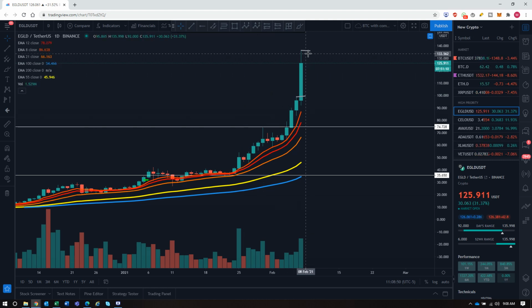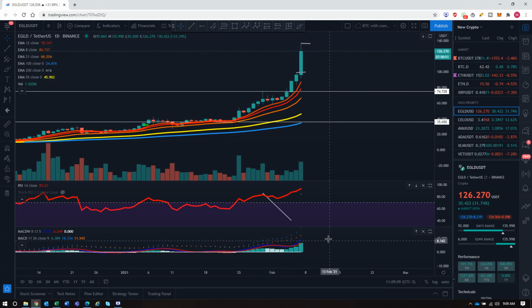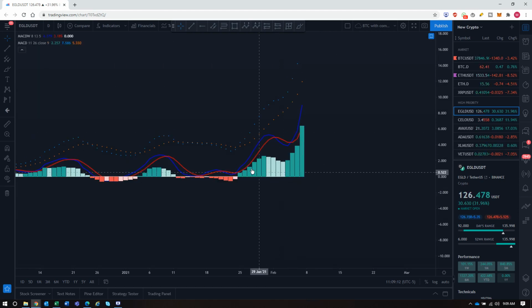So this is the daily, right? We are overextended. The RSI is extremely overbought, sorry, all the way at the top here, close to 93%. I don't see any signs of a reversal here besides the actual price action. Even in terms of momentum, I don't see any crossovers happening soon. But then again, that's on the daily, right? We need to go to smaller, lower time frames to determine if we're seeing that happen. Whatever happens at smaller time frames eventually gets reflected on the daily.